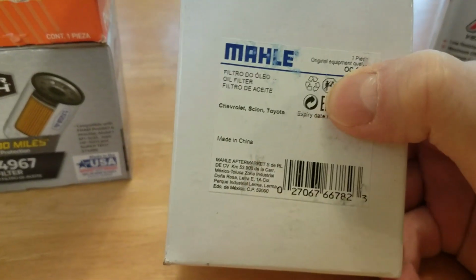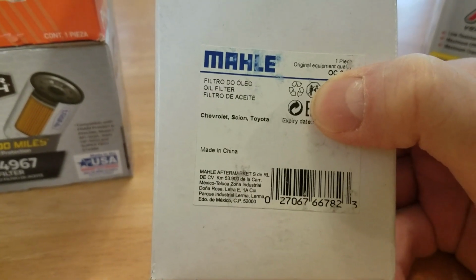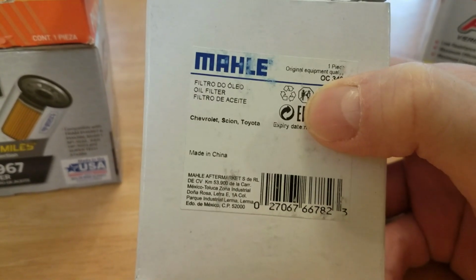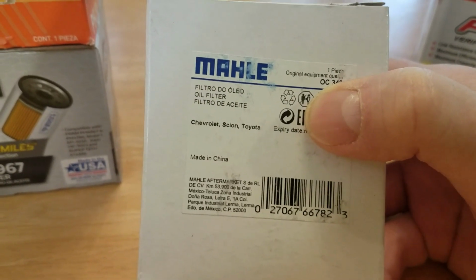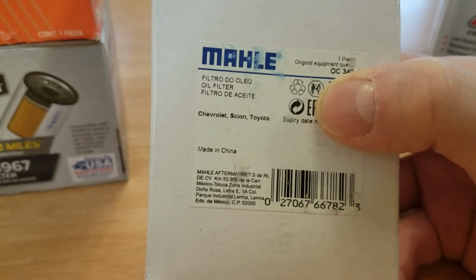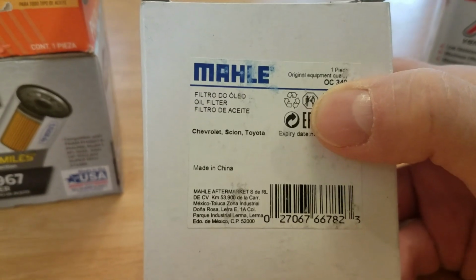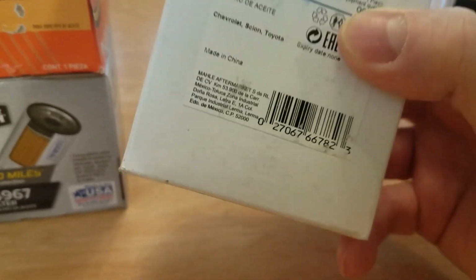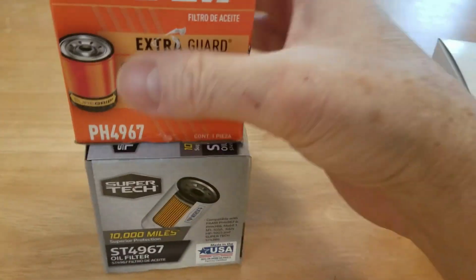I'm comparing it to a Mahle branded part, which is the equivalent of the high-end part that I got for my 2015 Volvo. This was $3.98 from Rock Auto before shipping. Keep that in mind. We'll go over the prices later.